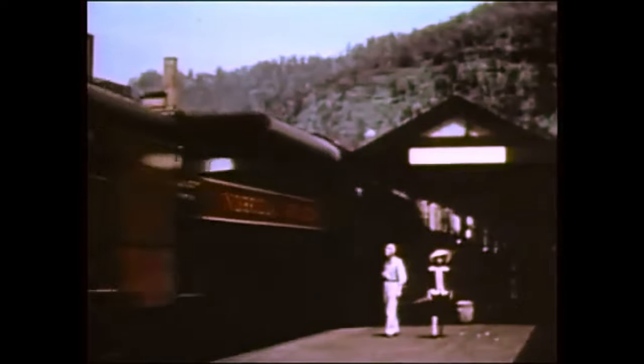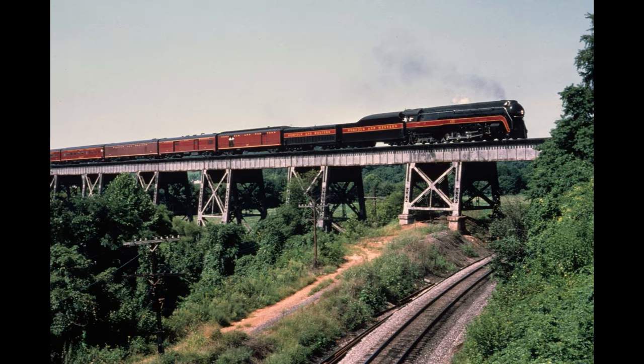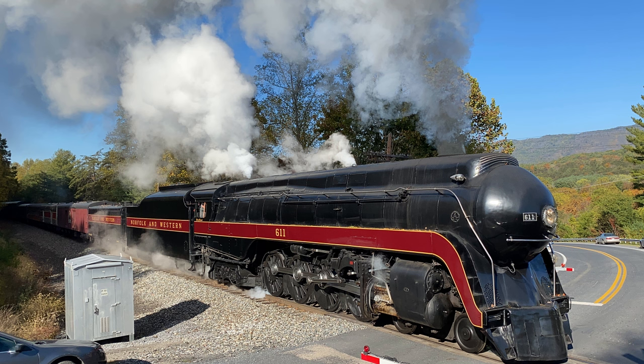And the J class went on to pull mainline passenger service up till 1958, and they were replaced by GP9 diesel locomotives. So at that time, all the J class began to be removed from service, and all of them were scrapped except for number 611, which is preserved at the Virginia Museum of Transportation in Roanoke, Virginia, and often runs excursion services today.